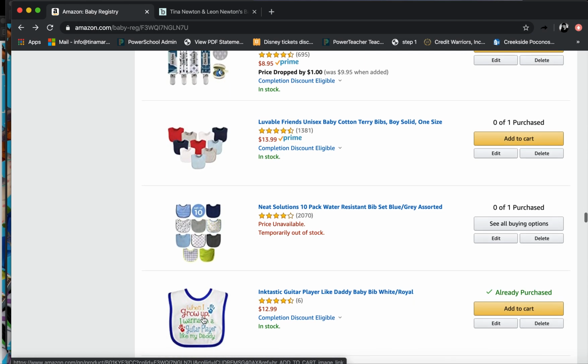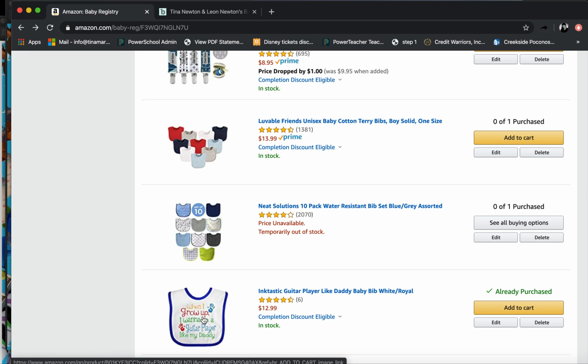My husband is actually a guitar player at our church. He is amazing. I think so. So this was the first thing I registered for once I found out that I was having a baby boy. I wanted some kind of guitar bib, so definitely got this bib, and we love it.